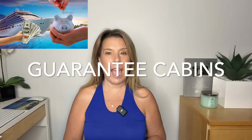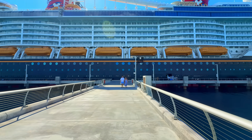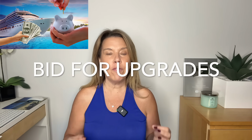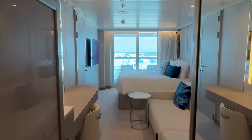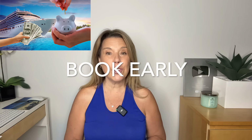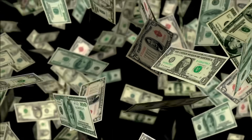Book guarantee cabins. Now, guarantee cabins are cheaper because you choose the category, not the specific cabin number. So if you're not picky, this is a great way to save some money. Bid for upgrades instead of paying full price. Upgrade bidding programs can save you money and get you a nicer cabin for far less than paying the full price. Book early. One cruiser shared how his 21-night cruise increased by $8,000 in only 45 days. Now, don't forget to monitor and watch for price drops, as cruise lines will usually honor the lower price up until final payment.